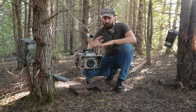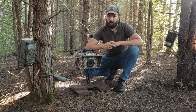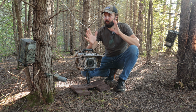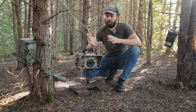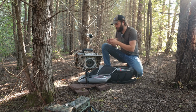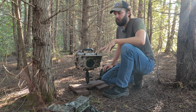So this is the camera trap that we've had here for probably about a month now. We're going to go move it a bit further down the trail there. So I'm just going to take out all this stuff here. So we're going to then move it down the trail there. So I'm just going to quickly pack all this stuff up. So we've just taken down all of the equipment here.